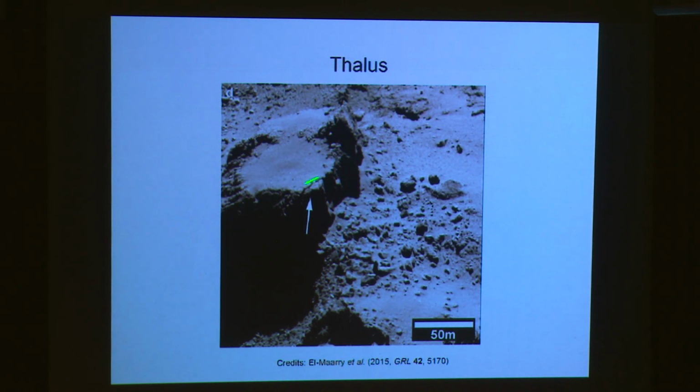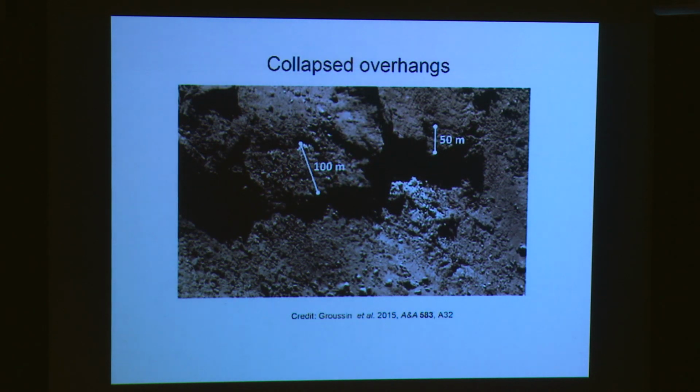And this is a crack. You just sit and wait for this thing to collapse one day. Sometimes these cliffs erode in such a way that you create an overhang. So there is a big chunk of material that just sticks out and hangs in the free air. And eventually it will collapse.